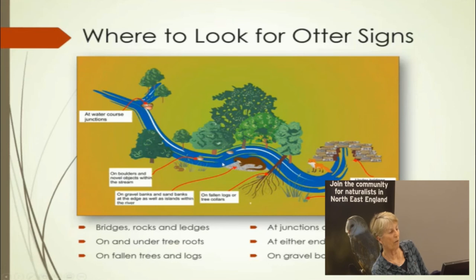Boulders in the middle of the stream. Watercourse junctions, quite often good places to look. It's a weak point in an otter's territory at a junction of watercourses because another otter can come down and invade their territory. So they will often spraint at watercourse junctions. Gravel banks, fallen trees.